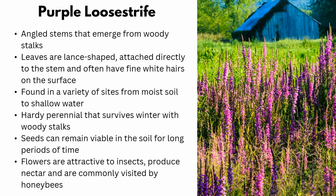They do have an attraction to some of the pollinators though. They're commonly visited by honeybees, which is funny because honeybees are pretty much just cows with wings. They're a domesticated species. They're not native either. They're from Europe. But the introduced species with the exotic species is just kind of interesting. So they're very pretty flowers, but they're highly invasive.